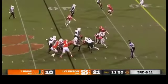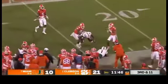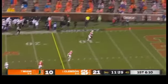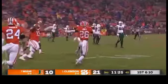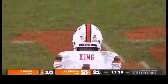King, it's a straight run. Can he escape? Yes, works free. It's a first down. De'Aaron King with another productive play with his legs out of the would-be tackler there. Now looks to launch to the end zone, and it's intercepted. Fighting back to make the pick was Sheridan Jones, the corner, and Miami's drive is flushed out.